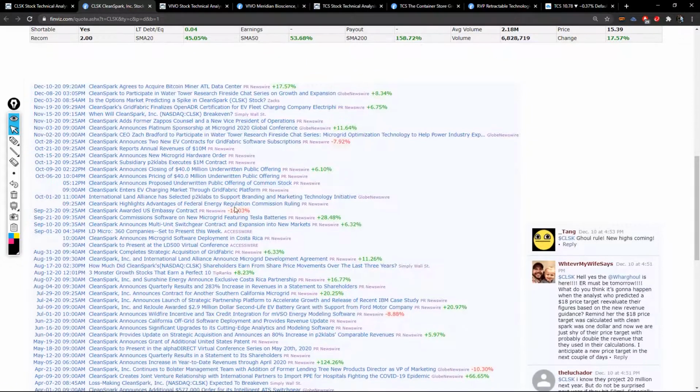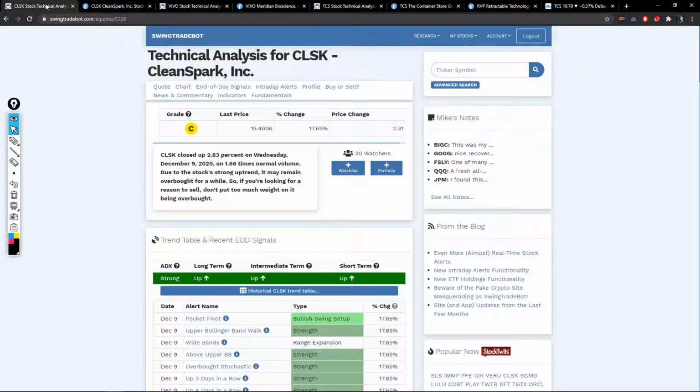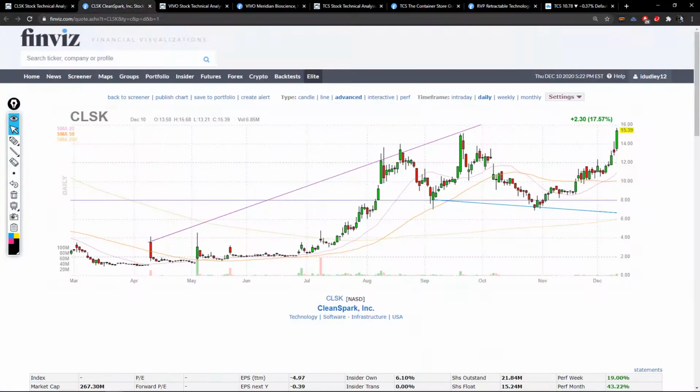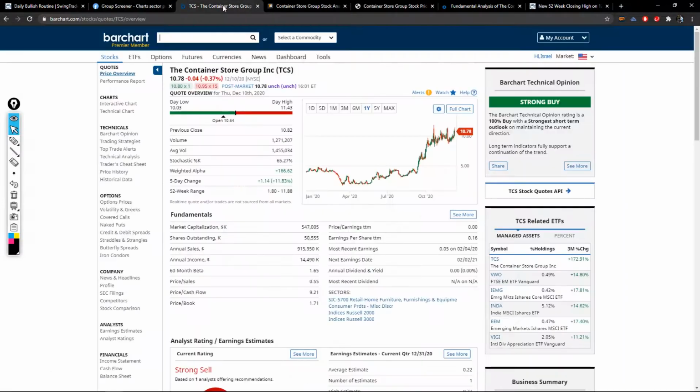But yeah, I don't really see anything alarming, and so I like this one. Some other things I like about it, I pulled it up on the chart, CLSK. Let's move out of that. So now that I have that information on CLSK, basically the chart on FinViz, I'll go over to Barchart, get an opinion on it.